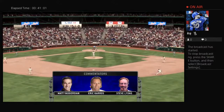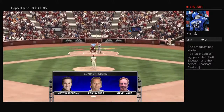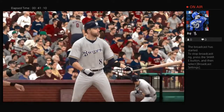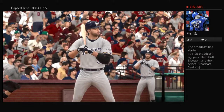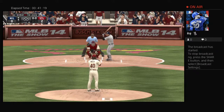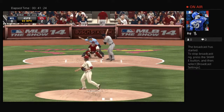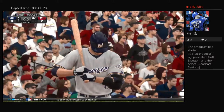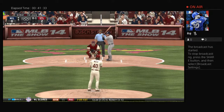Back with Eric Harris and Steve Lyons, Matt Vasgersian, as Ryan Braun steps forward to get things started here in the Milwaukee half of the inning. And he'll take strike one on the fastball, registering at 93 that time. Yeah, a little surprising he didn't offer at that one. That was a dangerous spot for a good fastball hitter.